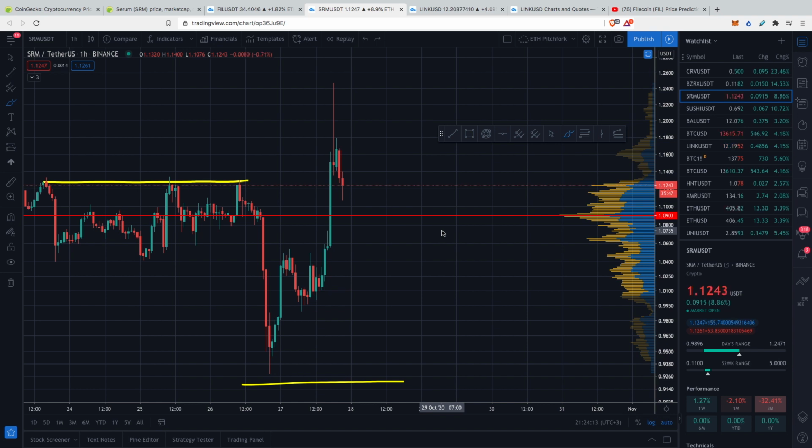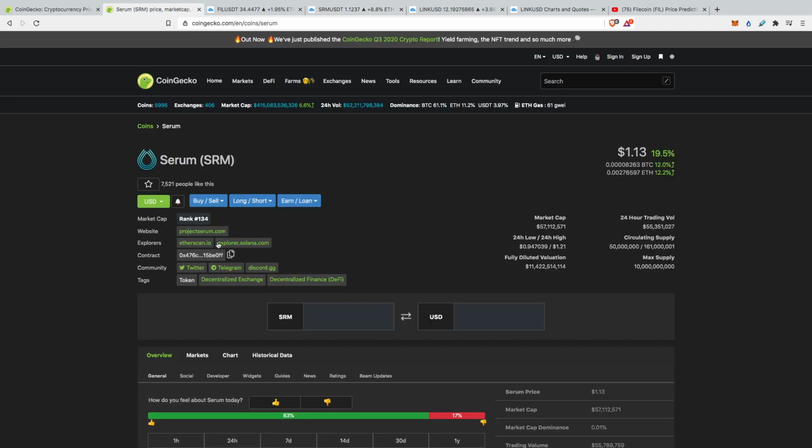This is obviously something which can actually go to about $20 in the next 6 to 12 months. So this is a long-term play for me as well. If you do your own research, Project Serum is a very good project. They are the first decentralized derivatives platform. They have an amazing team, and they have a working product.